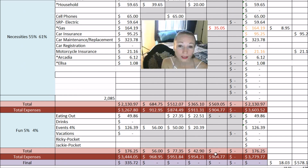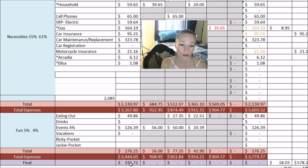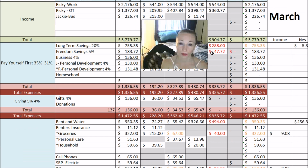Okay, so then what I do is I'm going to go through, because like you see here, it shows I have over $335. I'm going to go ahead and just readjust my numbers here. So we actually are doing $755 here, $183.72 here. So that's what I do for the budget. As far as deciding, okay, how much did Ricky actually get paid, and then where is the money going to go? Okay, I want to tell the money where to go.